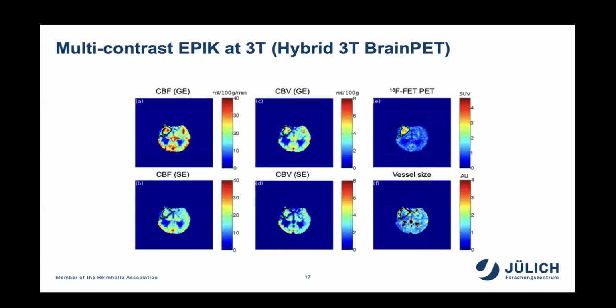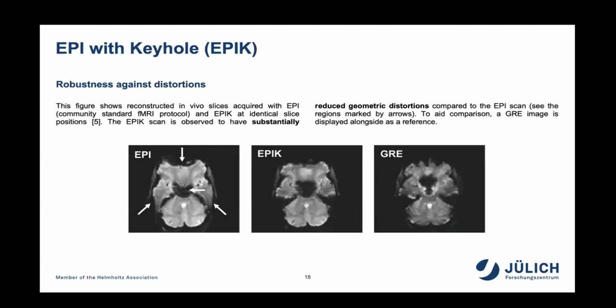And then I put the project on ice for a while. Oh, sorry, just one thing. Because you're going through k-space much quicker, EPIK is quite robust against distortions. This is EPI, I've forgotten, I think these are results from 3 Tesla. And you can see how the temporal lobes are distorted. This is a gradient echo, and this is EPIK. So it's quite robust.